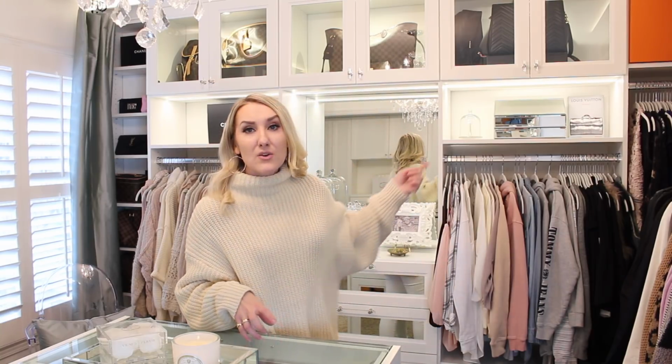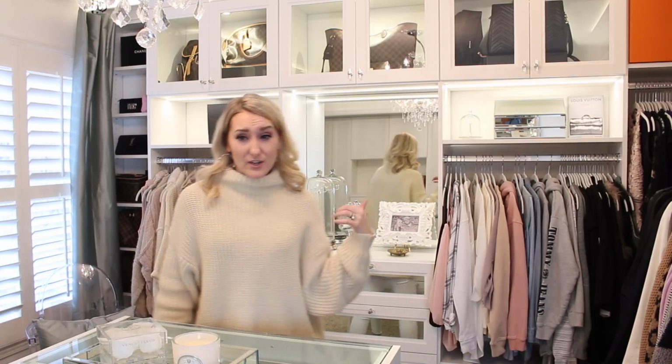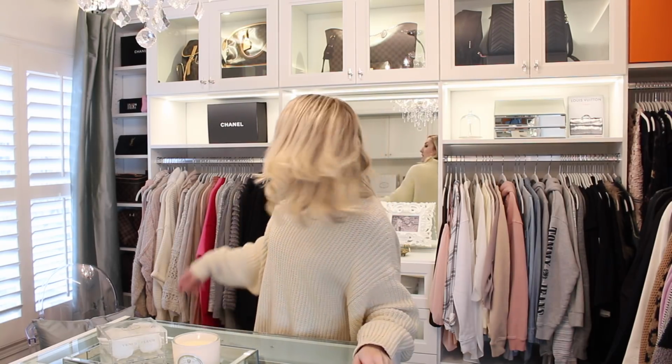And I don't even know, I have sunglasses over here, but I don't know. And then I have that little mirror thing, really holds a lot. I have this for my necklaces, which I'll get closer over here. But that's kind of my next thing. But if I decide that I need to keep the mirrored jewelry armoire, I'm going to slide it in right there. I measured it and it will work.